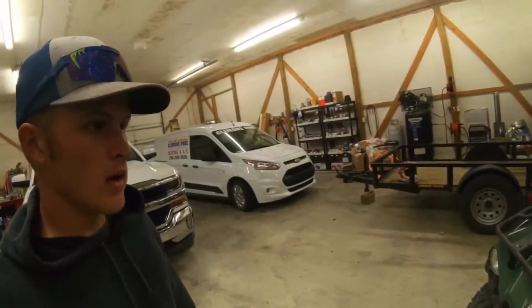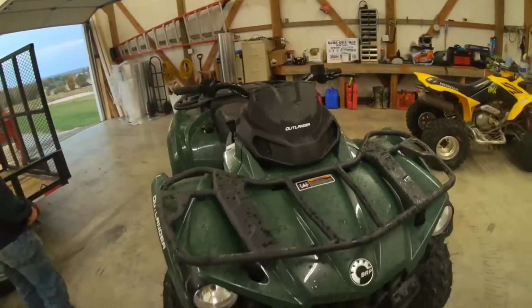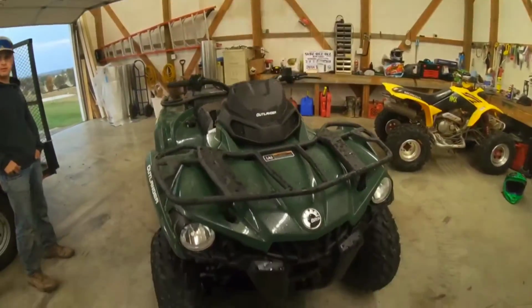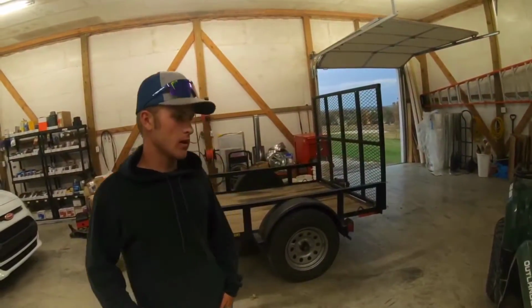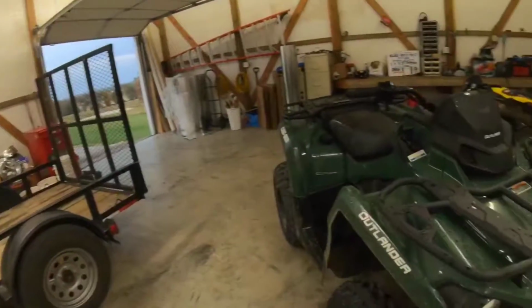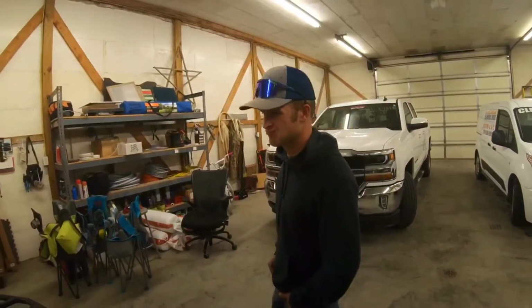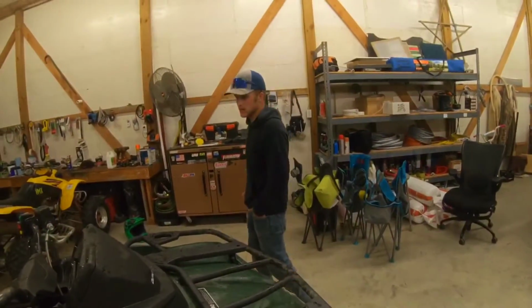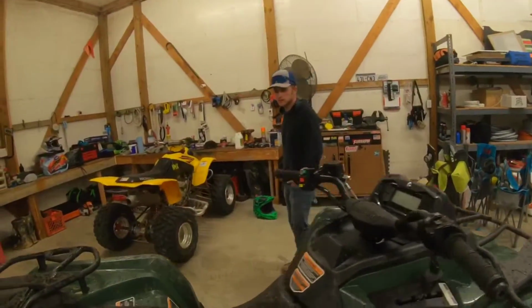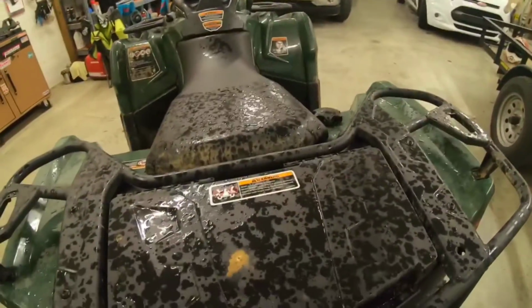It's got power steering, right? Yeah, it's just a DPS 570. That power steering will make a big difference on one of these quads. Doesn't wear you out too easy, does it? No, definitely not. And you got these racks too. You plan on using it for hunting or hauling stuff around? Not really, just in case you do need it. It's always handy to have racks, for hunting or cleaning trails out, whatever you do.